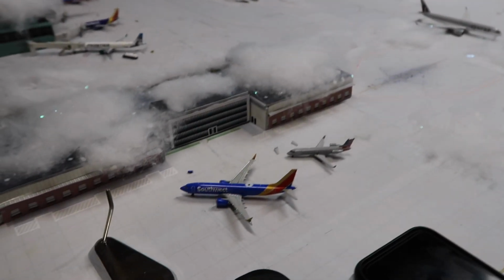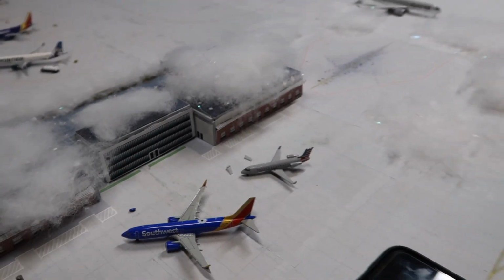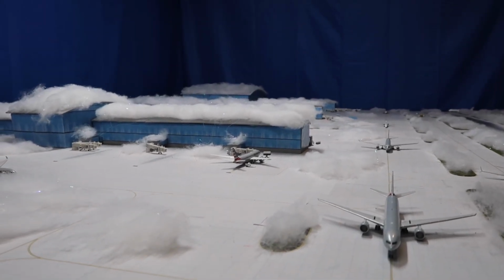I have a new video idea coming soon regarding these two aircraft models. As you can see, they are both broken. Well, not completely broken. They're obviously fixable. But that's going to be a new video talking about my broken Gemini Jets models. So stay tuned for that, of course.